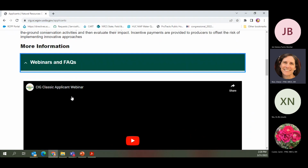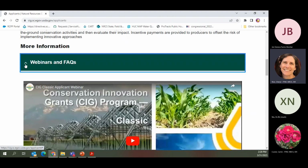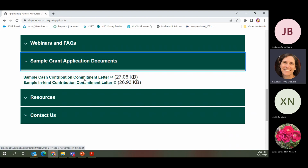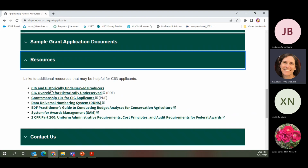This is a little bit from the national CIG that has yet to come out this year, by the way, but it gives a little bit of what a commitment letter would look like, and other resources for interested applicants. Again, historically underserved definition, a little bit about grantsmanship. So it's about the best way to put a grant together if that's new for you. And then again, the SAM link is in here as well. I do encourage you to take a look at that for your organization. That just tends to be taking a long time right now for some reason.